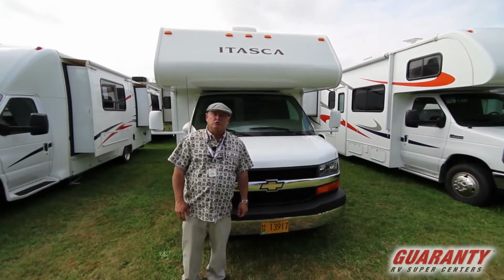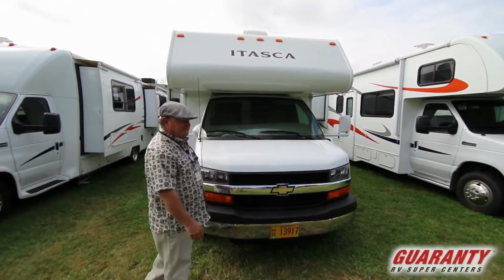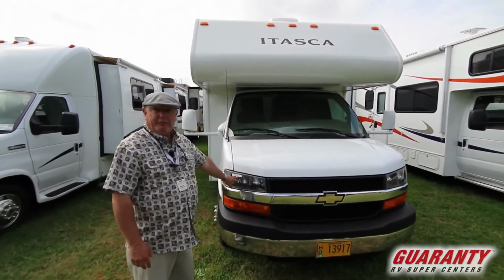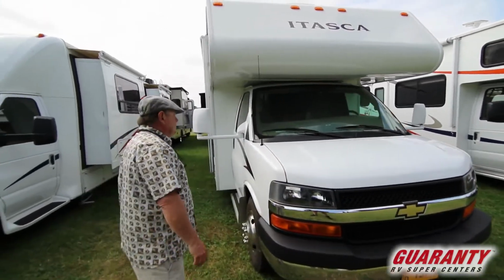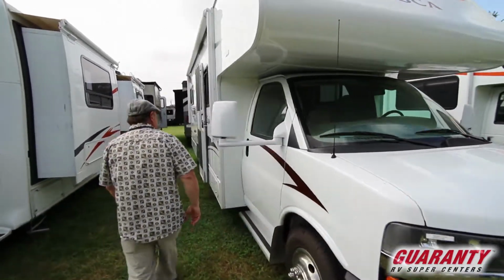Today we're looking at a 2014 Itasca Spirit 25B on the Chevy chassis. Very rare to have a Chevy chassis. So, let's take a look.